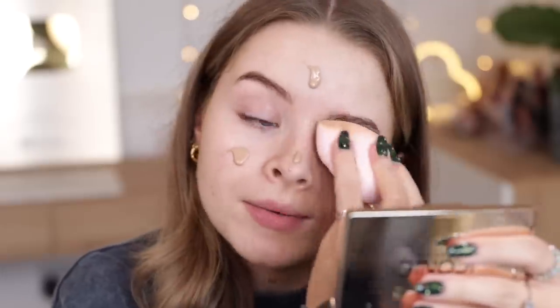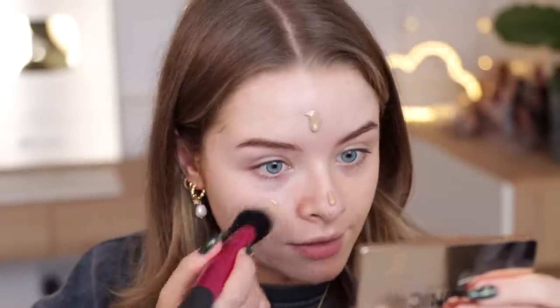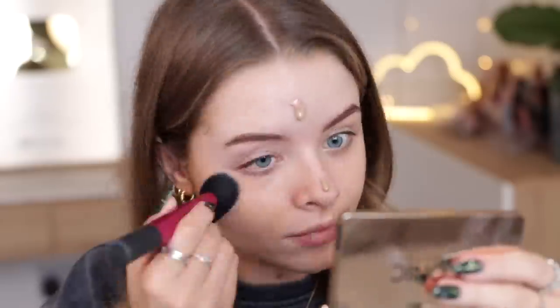Is that any better? Yeah, can you see it's really giving my skin a glow? It's got some sort of very light shimmer in there. Let's try the other side with a brush. Both sides have gone on nicely, actually. I think I've definitely got a little bit more coverage on this side.